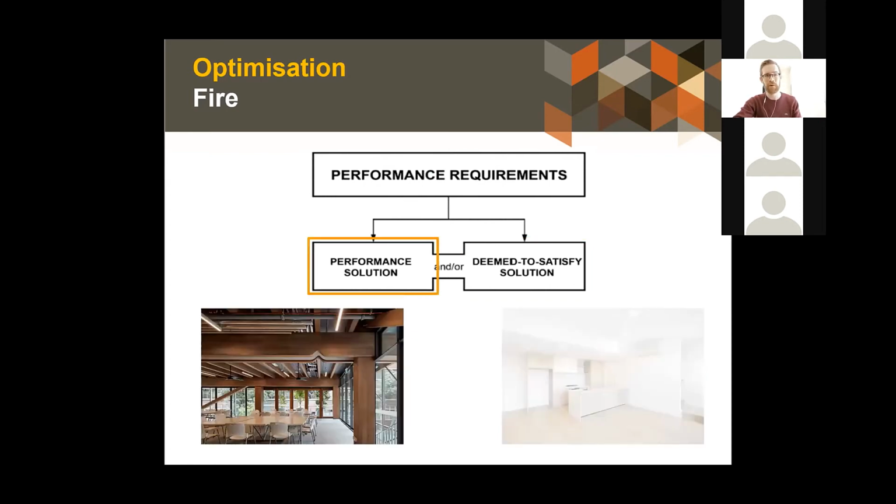If we look at performance solutions, really, you can see this as apples and oranges. Performance solutions are essentially there for projects that don't want to follow the deemed to satisfy, and they require a fire engineer to model the behaviour of a fire in that space.